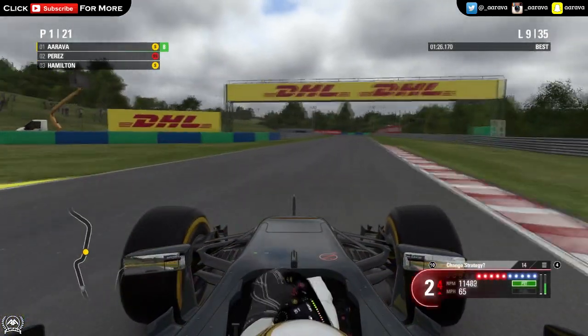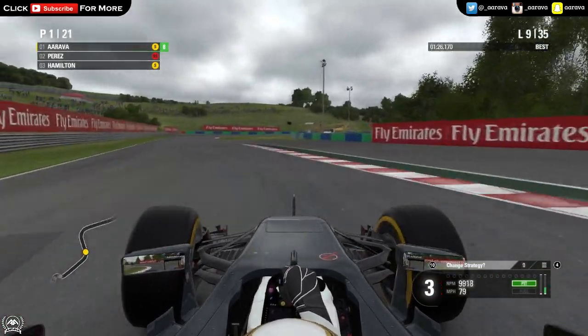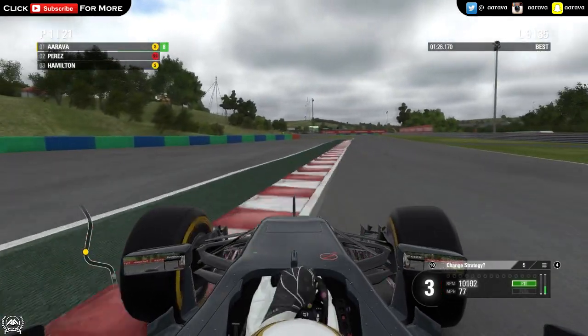Like, if you guys remember back to the Russian Grand Prix episode we did, and you could see the end of my Q3 lap there at Russia, it looked exactly like this. Like I was just on ice, basically. The tyres had no grip.